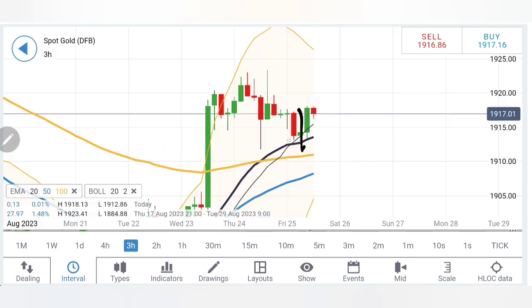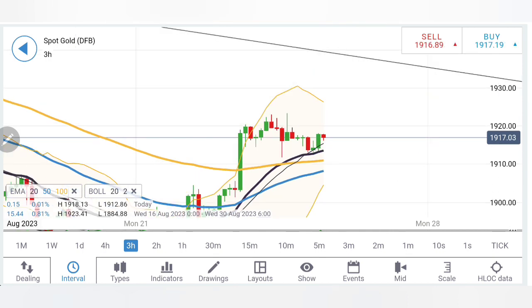Now on the 3-hour chart, symmetrical formation here, higher lows here, higher highs here. Let it give a breakout. Above 1919 you can buy, but then be careful of 1924-25. Beyond that we may see it hitting 30-32 levels. 32 is what I will be looking forward to. So beyond the 30-32 zone, 36 and 42 are greater resistances.